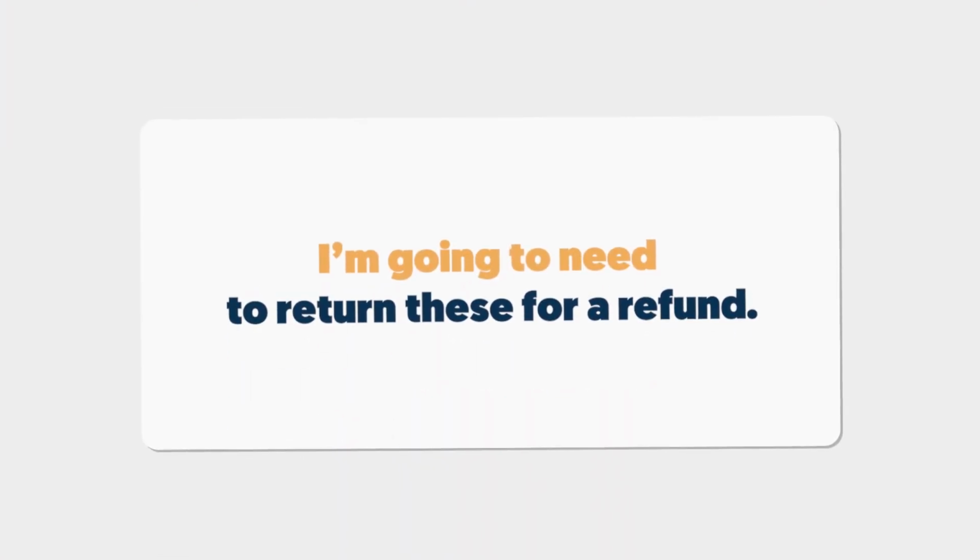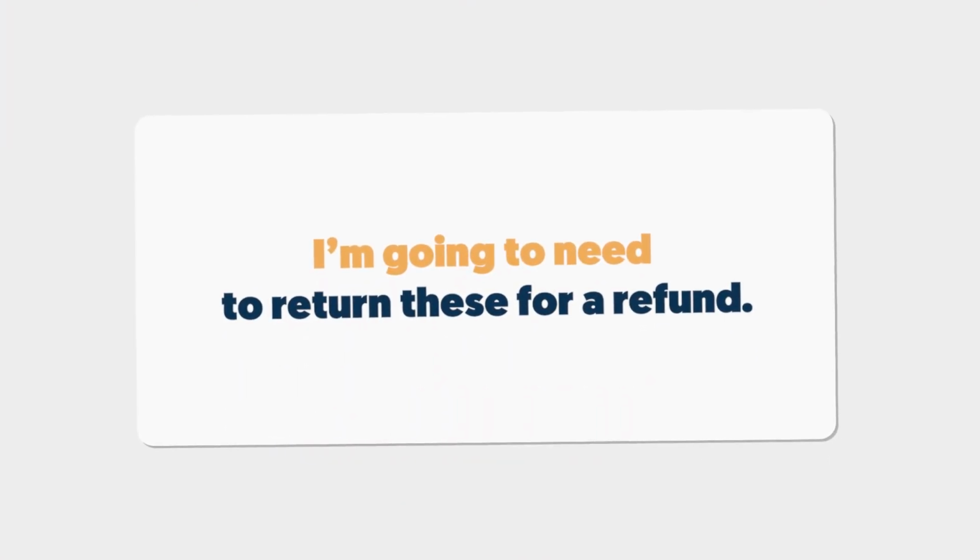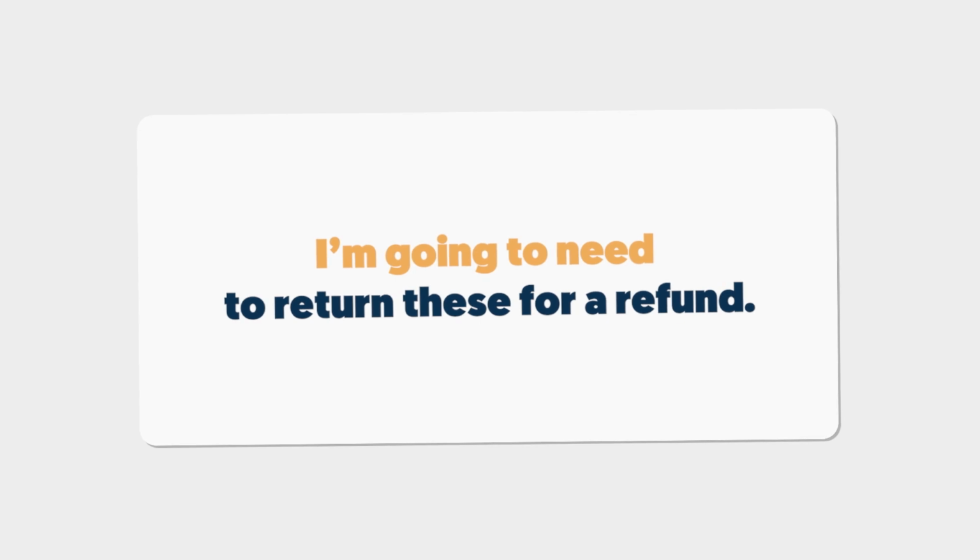Another one that's fairly straightforward is, I'm going to need to return these for a refund. I want to return these for a refund. I would say "I'm going to" is slightly gentler than "I need to return these for a refund." But again, sometimes you want to be very direct, and great, if you want to do that, that would be a good way to say it. I'm going to need to return these for a refund. What, I wasn't clear enough?